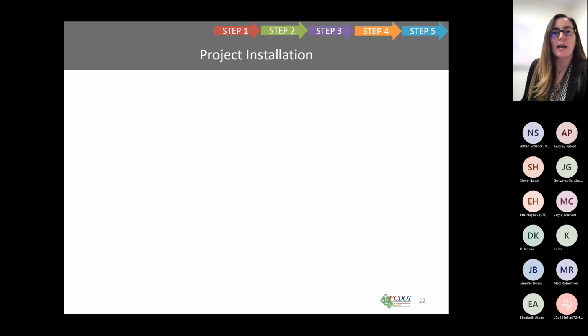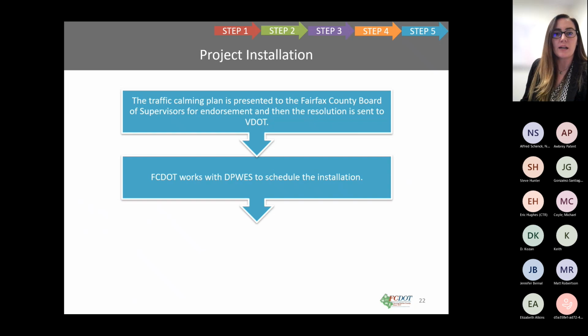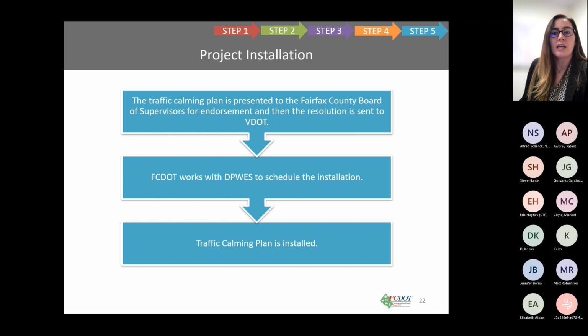If we get the required number of yes votes, we can move forward to step five, project installation, which is the final step. So the traffic calming plan will be presented to the Fairfax County Board of Supervisors for endorsement. And then that resolution will be sent to VDOT. VDOT will work with the Department of Public Works and Environmental Services to schedule installation. And finally, the traffic measures on the plan will be installed.